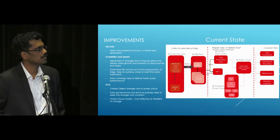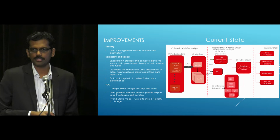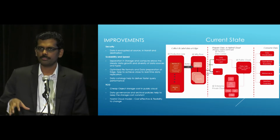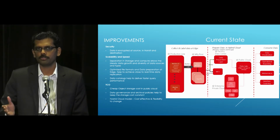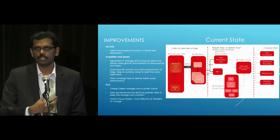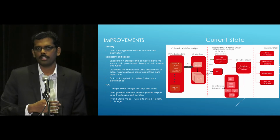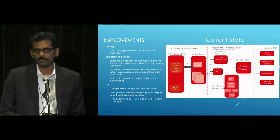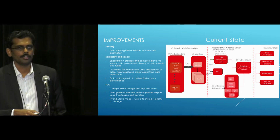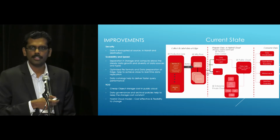So security: data is encrypted at source, in transit, and destination. In my previous slide, I didn't touch on the security aspect. But security is very important because in a manufacturing company, all the MES were locally installed and on-premise, so people don't really pay a lot of attention to security. But when we go to IoT and the digital transformation journey, you bring in the cloud. In the cloud, you have a lot of features which expose your data to the outside world, so you have to be worried about security. How you are transmitting the data all the way from your machines to the cloud, you have to be concerned, and you should encrypt the data at source, in transit, and destination.